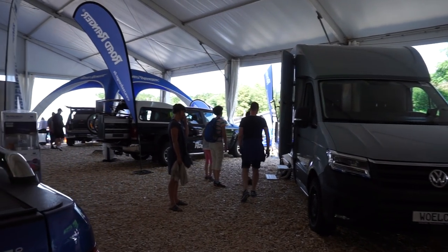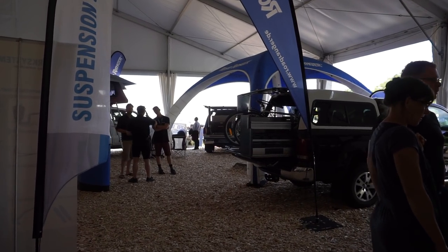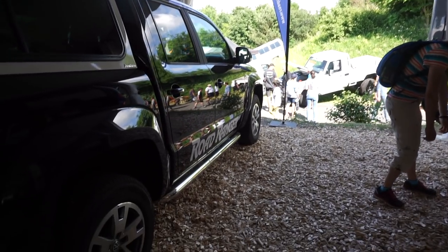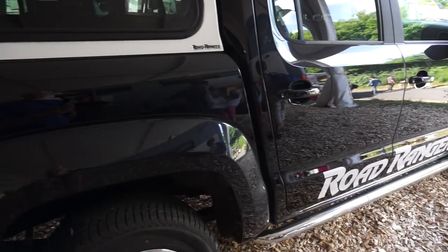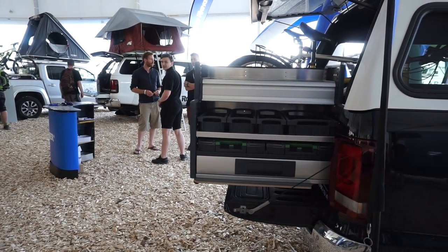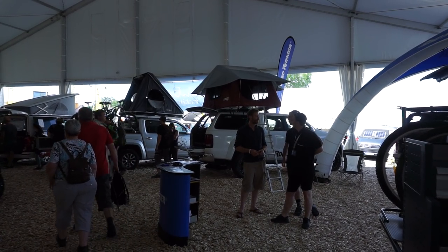Now, Road Ranger, I've got this stand, or this part over here. They make things for camper vans, such as this silver thing down here, I think it used to be called a runner, I don't know if it still is called a runner. They also make these things for these slide-out parts as well, so you can get your storage, this type of thing, and that's made by them. They also make parts for roof tents. They don't make the tent itself, they make the supports for it.